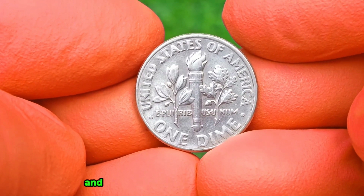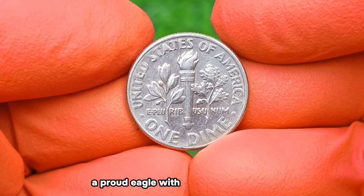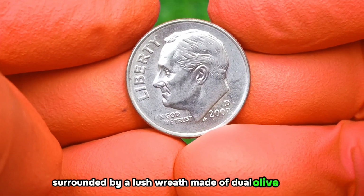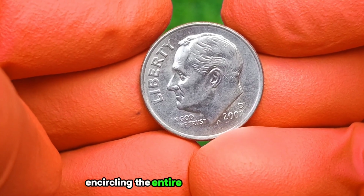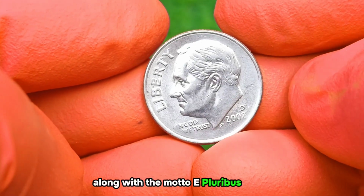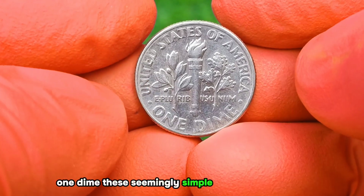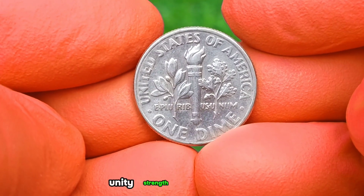Turn the coin over, and you'll be met with the reverse design that is nothing short of symbolic elegance. A proud eagle with wings spread wide stands atop a bundle of arrows, projecting power and readiness, surrounded by a lush wreath made of dual olive sprays, an unmistakable nod to peace and diplomacy. Encircling the entire motif is the lettering, United States of America, along with the motto, E pluribus unum, a Latin phrase meaning, "out of many, one," and finally the face value, one dime. These seemingly simple words and symbols represent the very heartbeat of the American spirit: unity, strength, and sovereignty.